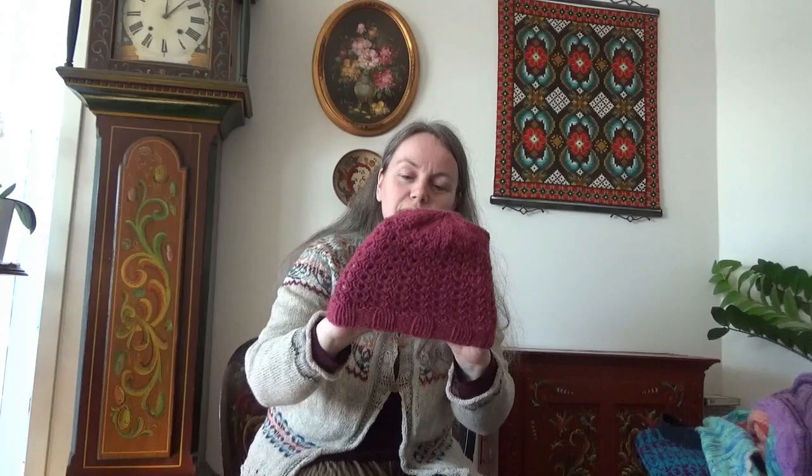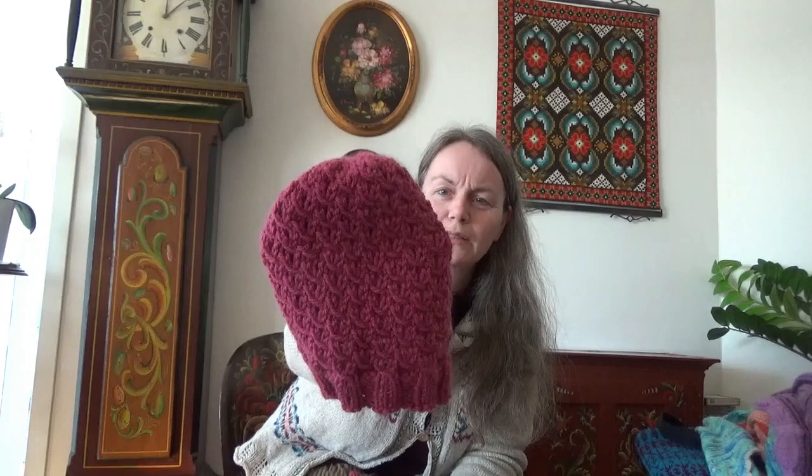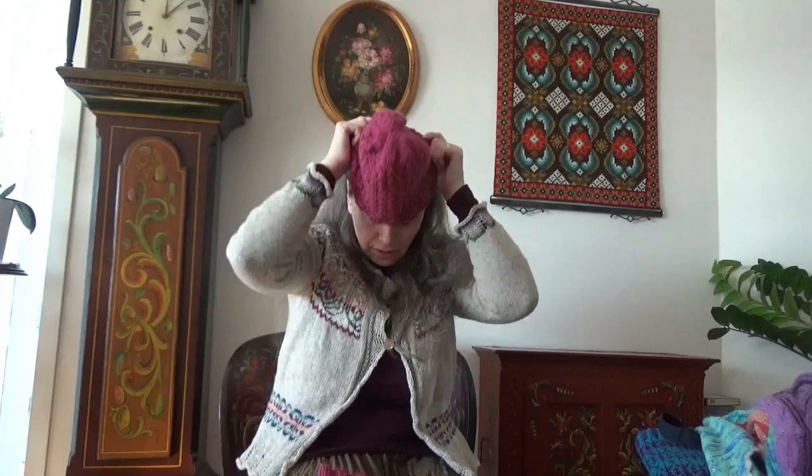First, I made this one. This is made in Nepal. It's a Drops yarn with wool and alpaca. This was too small for me. One size never fits me, so I put it away and I knit a bigger one. It's a kind of a braid pattern, very easy, and yeah, like this. I like to wear hats like this, not too big. I don't like anything else on the top, just plain hat.